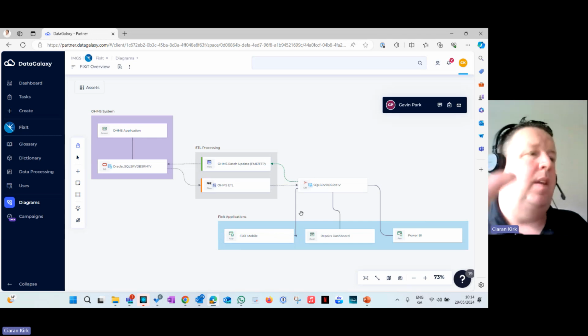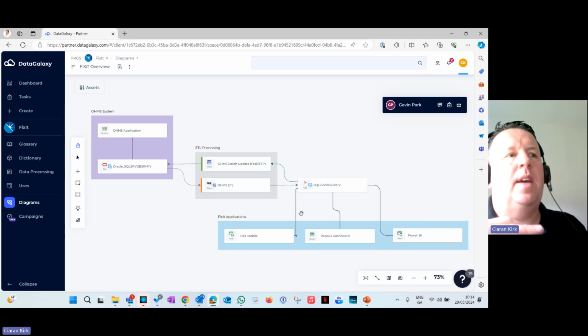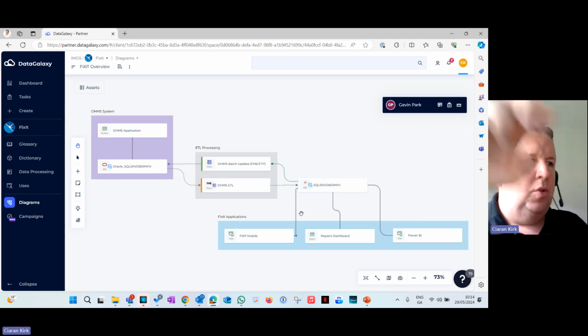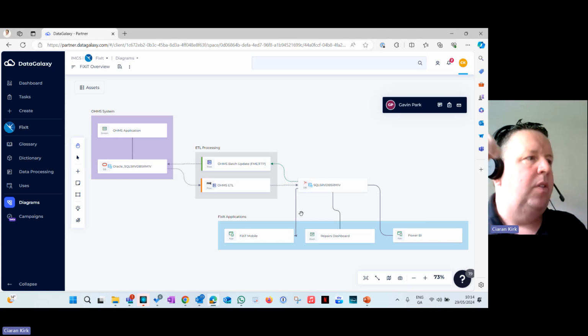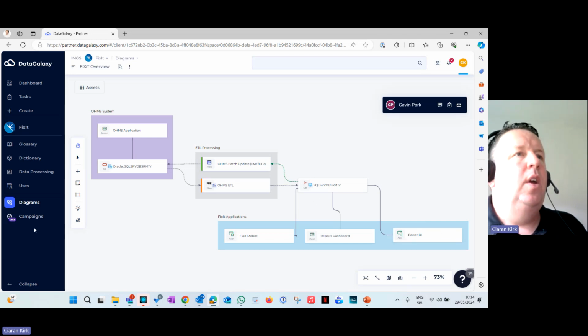Now this is a very simple diagram, but in a lot of more modern organizations, the architecture is a lot more complex, and you'll have many sources feeding into many different processes and then being extracted out into different applications. But being able to go from one to the other and back is really powerful, and means that an organization understands how they're using their system and how they're using their data.